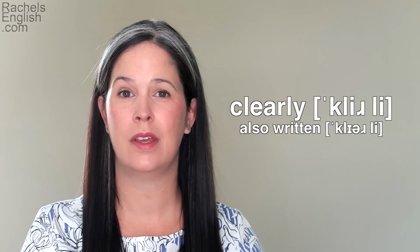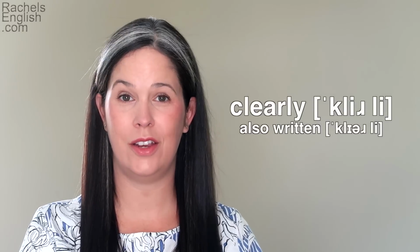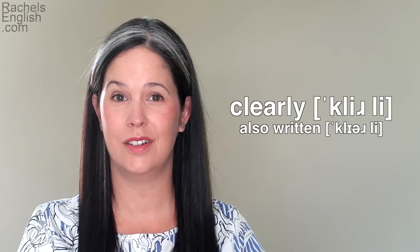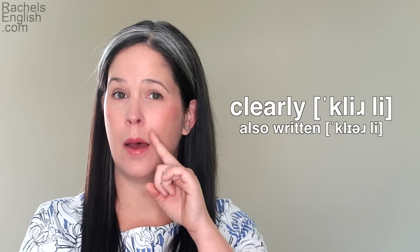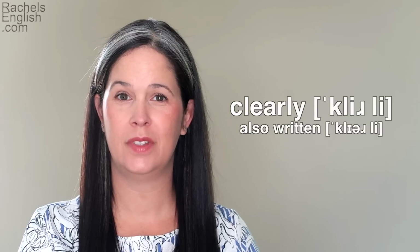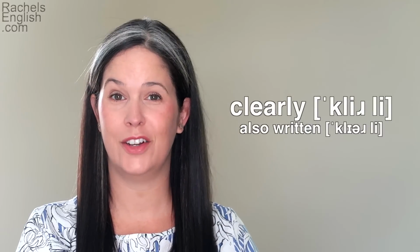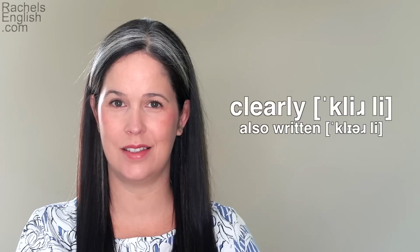Tongue tip pulls back and up. Ear, clear. Now let's hold out the L and the R. Clear. Now all we have to do is add the ly ending. Tongue tip comes up again for the light L, ly, and pulls down for the E vowel. Clearly. Clearly. Clearly. We'll do it again, holding out all R's and L's.